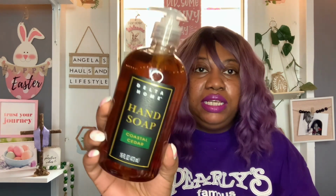And then they also had these that are, yeah, they're all by Delta Home. But this one is in Coastal Cedar. You also get 16 fluid ounces. The packaging looks just a little bit different, but it still looks very high-end, so luxurious looking. I love it. So let's see what this one smells like. Oh, this smells good. Oh, that smells so good. Oh my goodness. Yeah, it smells masculine, but it smells really, really good. So this one I'll probably put in the boys' bathroom because it has that masculine scent.